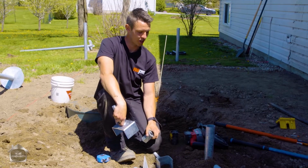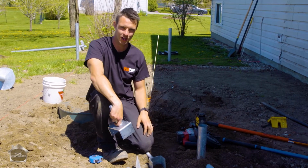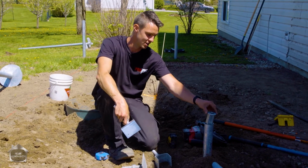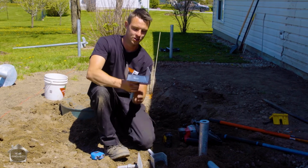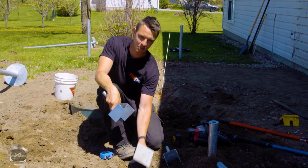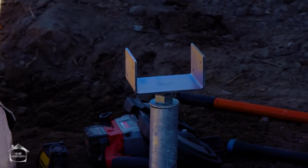Okay, so once your post is cut, I'm going to put my laser level on, and I'm going to mark the rest of the posts and cut them all at the exact same height. Then what you do is you slide your connector in like this, and we have a variety of different saddles. This is for a 6x6, a 4x4, or a flat bracket, and they're all adjustable. So you just slide it in like that, and you're ready to go.